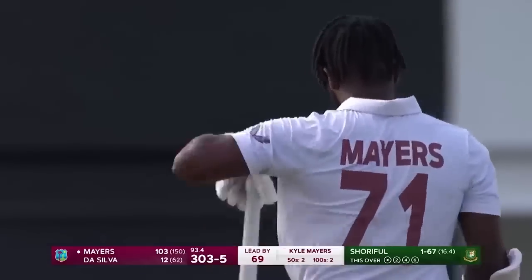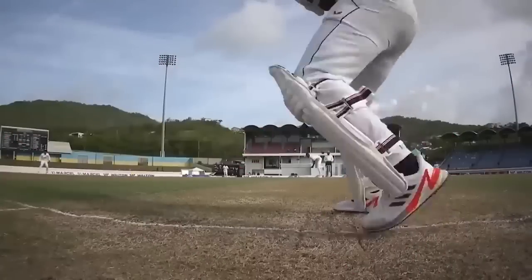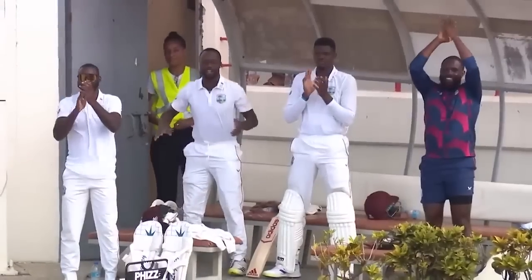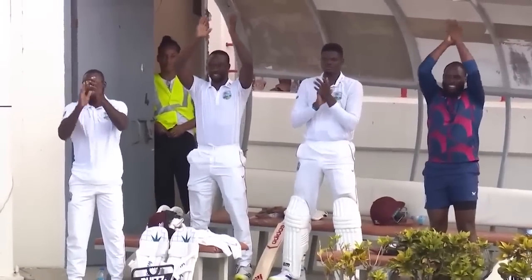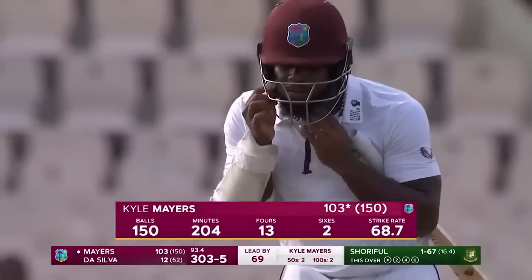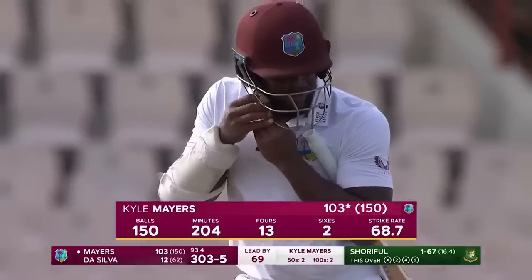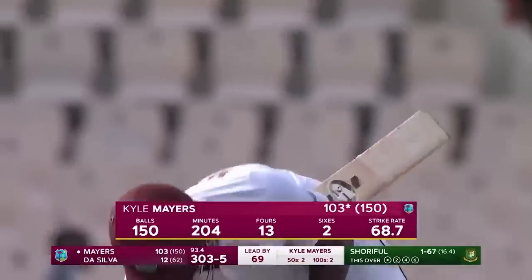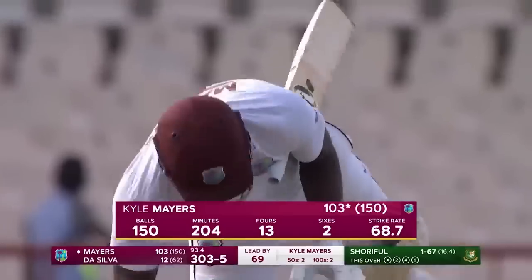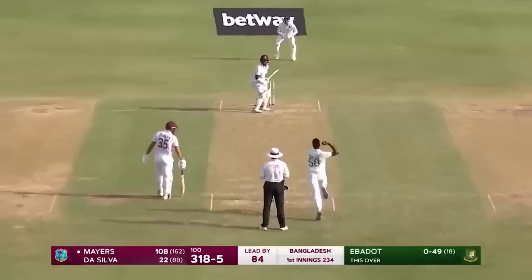Very well played. He was absolutely superb. Apart from the start of his innings, this was the moment. Look at that. And Joshua da Silva celebrating as well, and so are his teammates. Very appreciative of the effort. Very well done, Kyle Mayers. Superb. Superb innings from Kyle Mayers under pressure when he came to the crease at 131 for three.